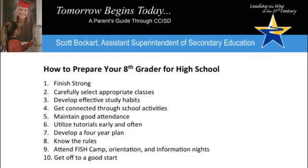And more than anything, number 10, get off to a good start. This kind of goes along with not waiting until the end of the 9 weeks to start going to tutorials. Those first 2 to 3 weeks can make a big difference in how you get started for the long haul. It's much easier to get off to a good start and maintain it than to get off to a rough start and try to turn that around at 9 weeks.